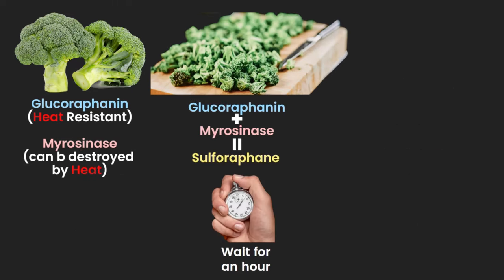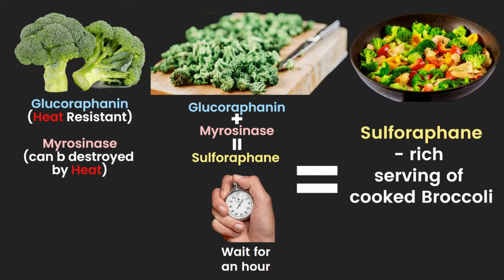But if you wait for an hour or more after cutting or chopping the raw broccoli before cooking the broccoli, you are allowing the enzyme myrosinase enough time to act on the glucoraphanin to form sulforaphane, giving you a serving of cooked broccoli with a much higher level of the health-promoting active compound, sulforaphane.